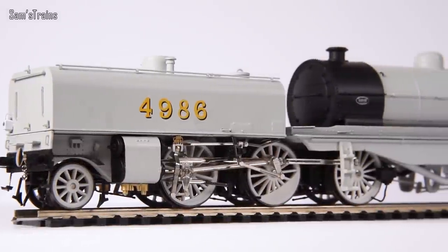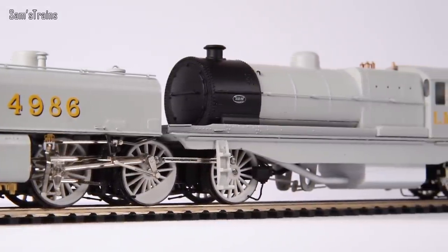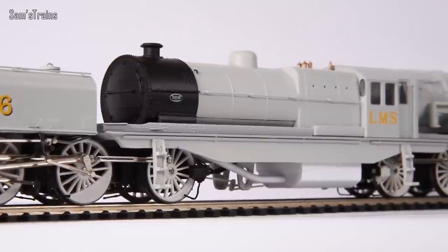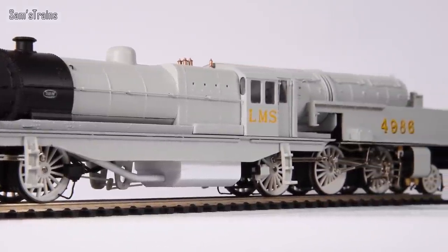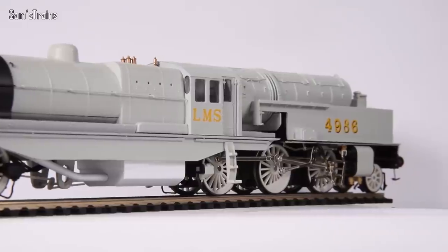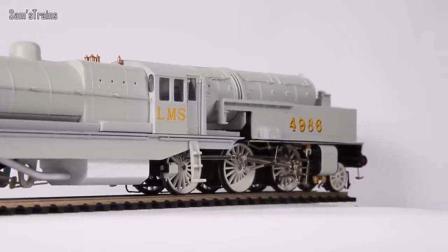Is it worth £200 at the moment, or £250, as is the RRP? I can't say so. I think £150 would have been really good for this. But yeah, once we're over the 200 quid threshold, I'm starting to wonder why it would need to be so expensive. However, it's nowhere near as bad as I thought it might have been from Heljan.